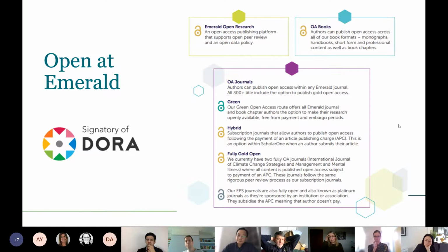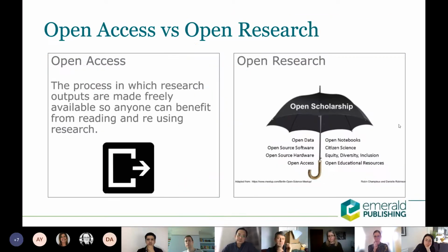So if I could have the next slide, please, Sharon. Just in case you're not fully aware, what is the difference between open access and open research? Well, the main difference is that open access is actually a part of open research, it's a subset. So what we mean by open access is that final research output is made openly available to all, no paywall, no barrier to people reading and reusing that work.